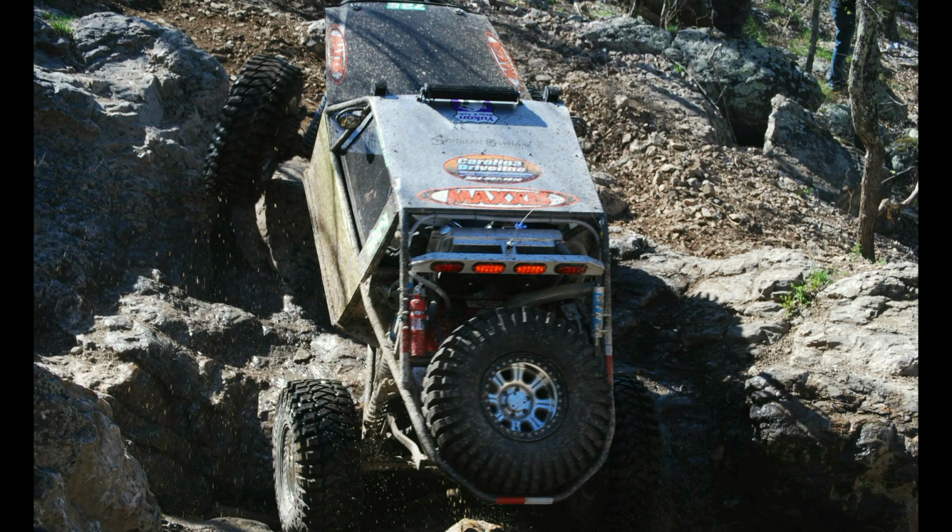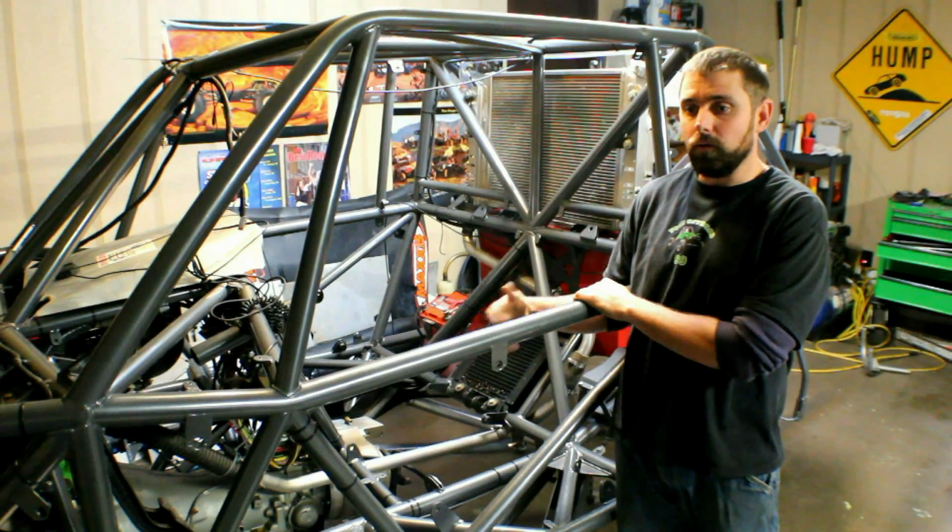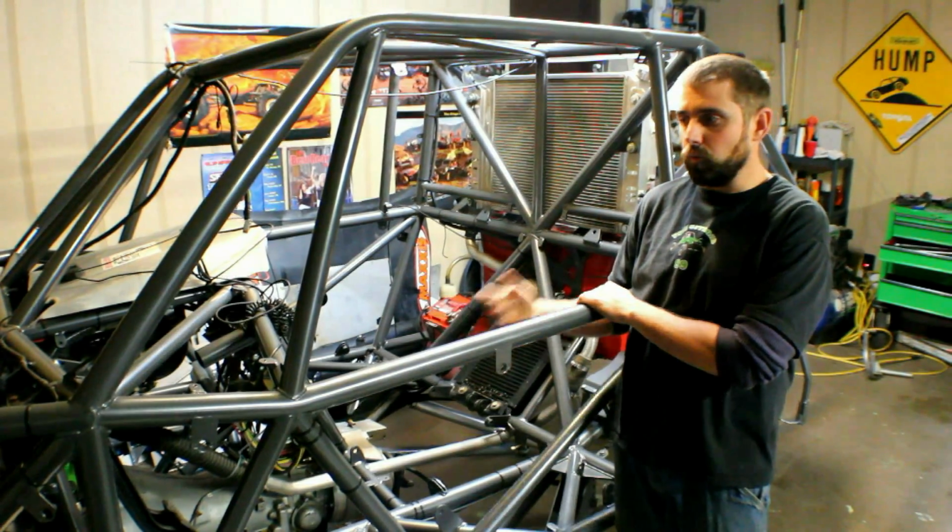And then behind it, we've got an Atlas transfer case, which is only a 2-to-1 in low range. So you might think, well, put it in low range. Well, low range is only 2-to-1.